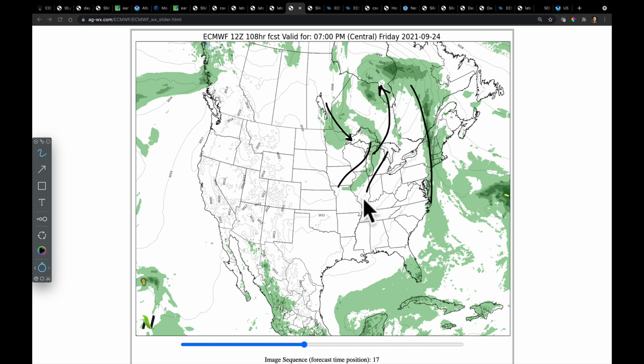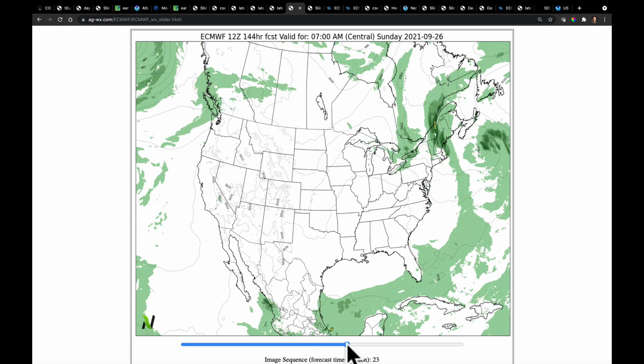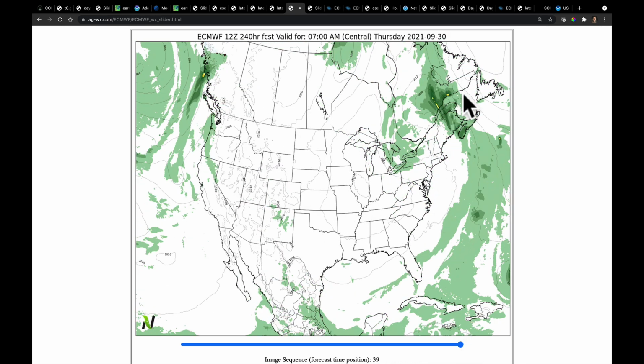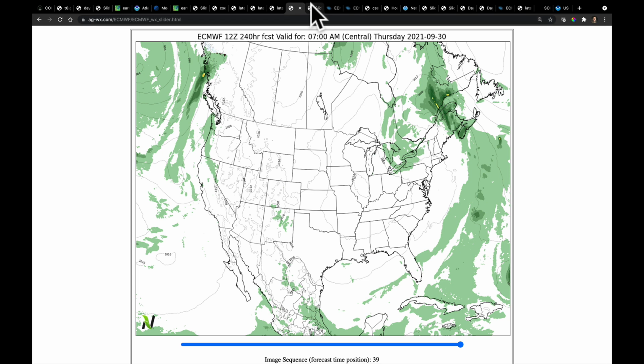Could be a narrow band of showers that moves through here at the end of this week, as you see. After that, though, that pulls off into the northeast. And if I just let this play on out, Monday, Tuesday, Wednesday, and Thursday, that's 240 hours of forecast. You keep seeing the troughs developing in the northeast and the unsettled weather, but almost everywhere else we're going to go over to a drier pattern.